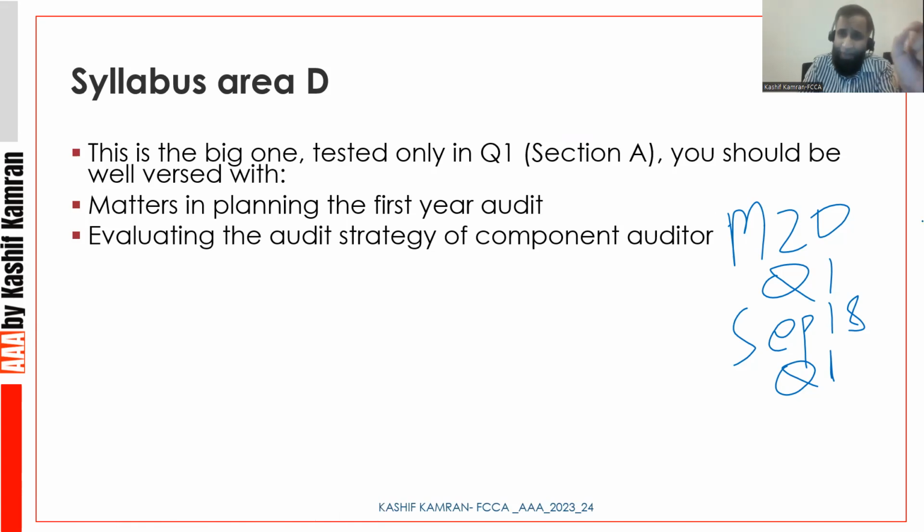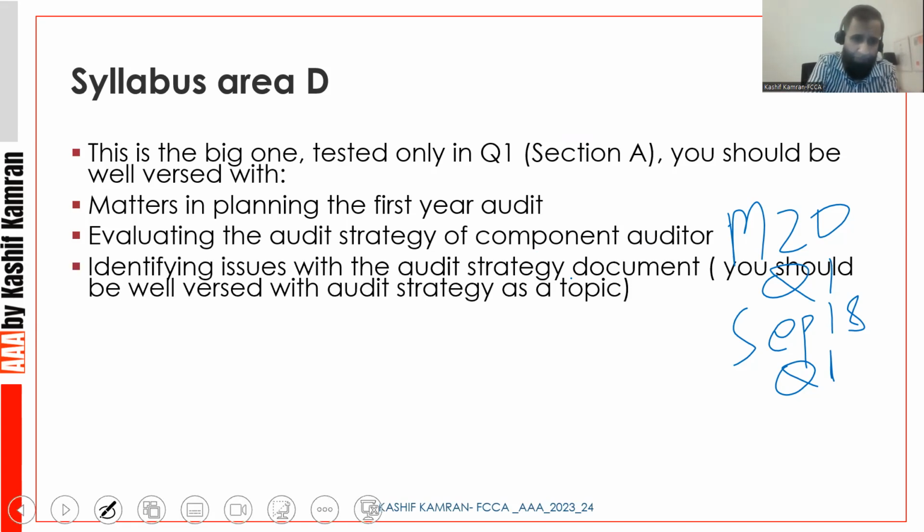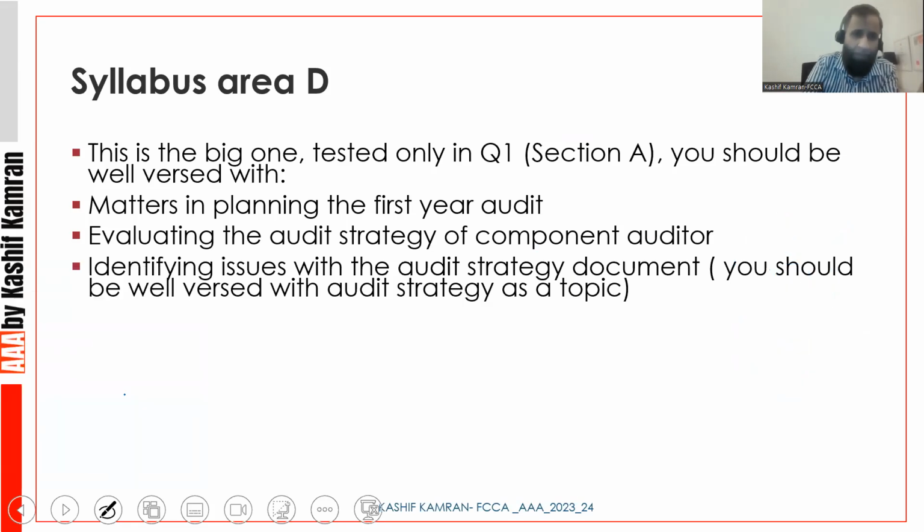So for evaluating the audit strategy of the component auditor, you can do questions like March 20, question number 1, and September 18, question number 1. I just spontaneously recalled them. Number 3, identify issues with the audit strategy document.